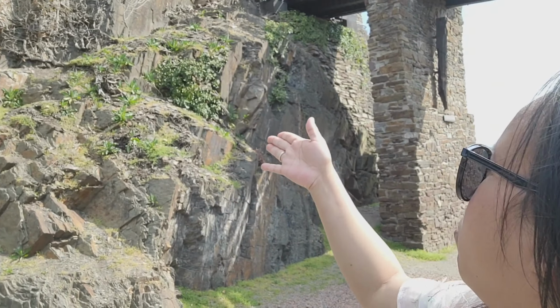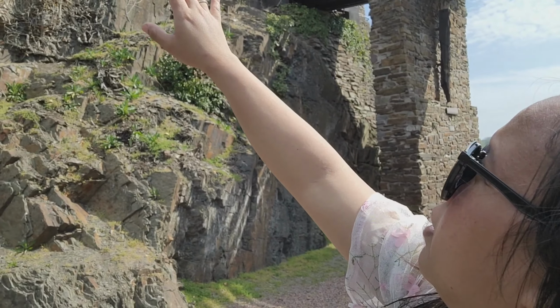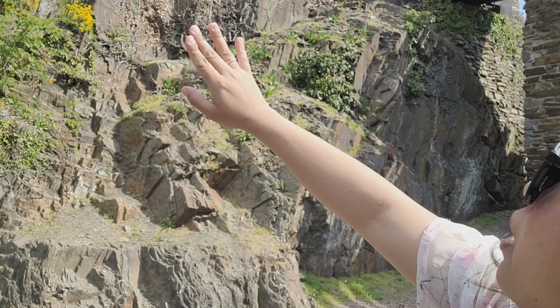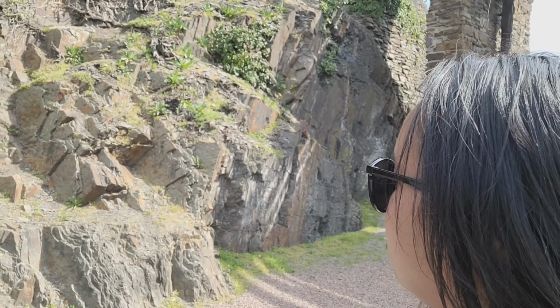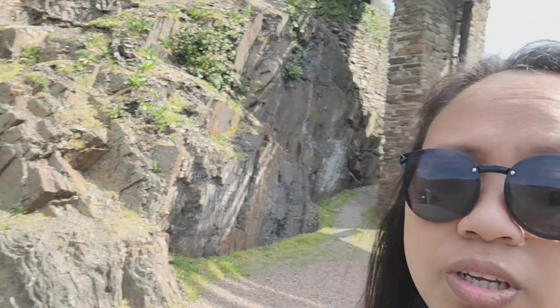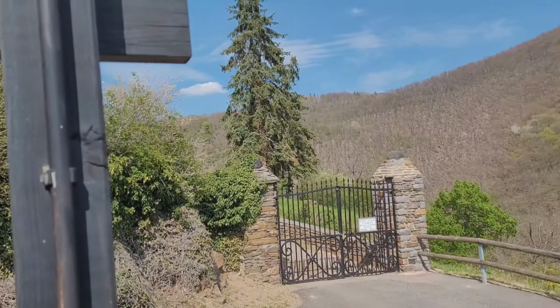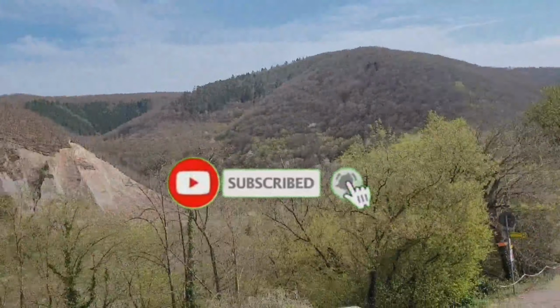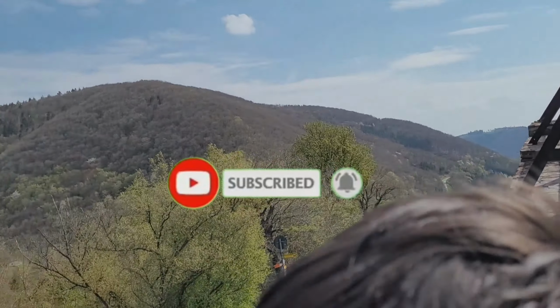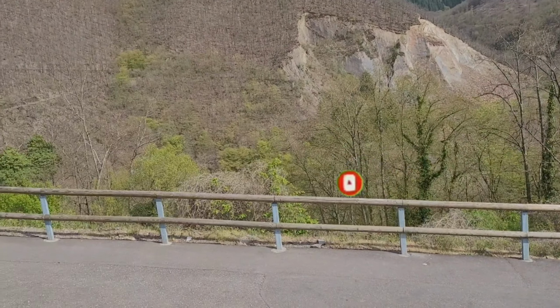Hello. Look, mga besh. It's only stones here. They built the walls for the castle here. All of this is made out of stone and nothing else. Only stones. It's also in the middle of the forest, like Burg Eltz. Look so high. As you can see, you are at the top of the mountain.